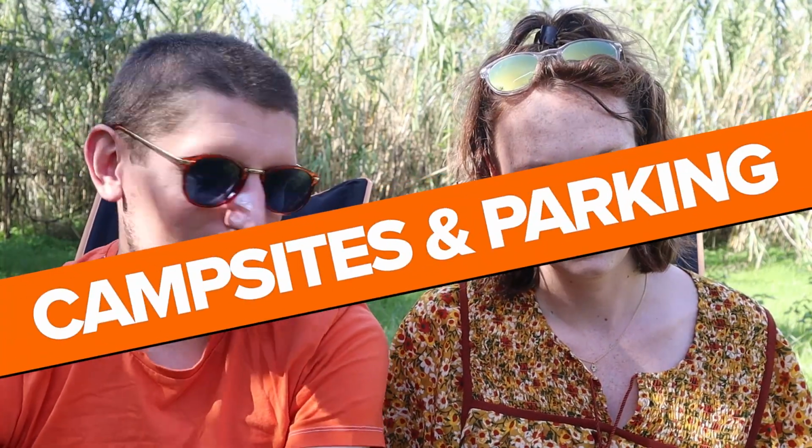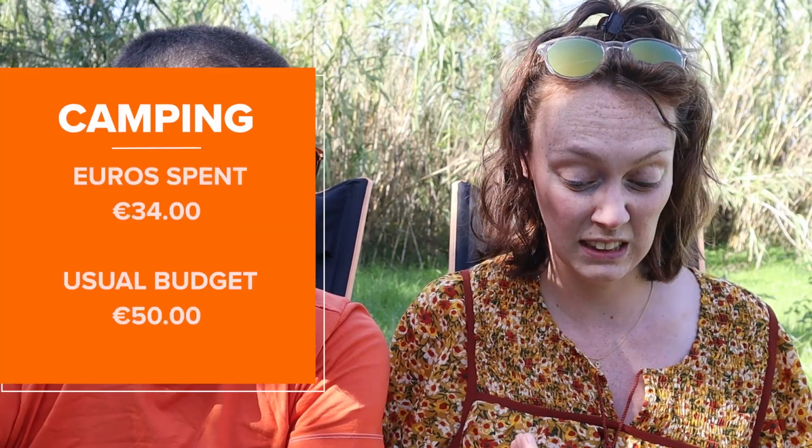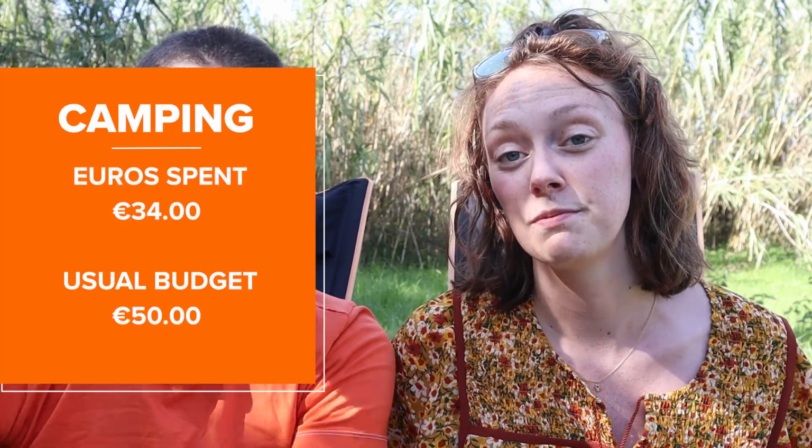So next, campsites and van parking. We normally budget around 50 euros a month for campsites and parkings. We typically do a lot of off-grid and wild camping. We don't really use campsites that often, but in that first month we only spent 34 euros. So we were under budget on that, which was really good. It's not a theme, under budget. Definitely not in this first month.